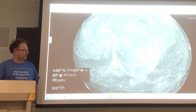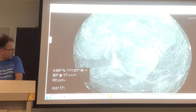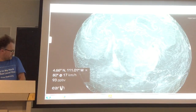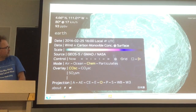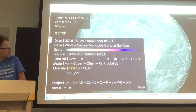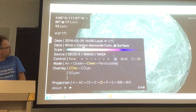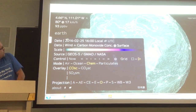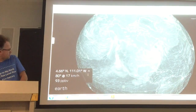So what I've got here is Earth Null School. Probably lots of you will recognize it. If you just click down here on Earth, you bring up a menu, and you can see this is looking at the wind and carbon monoxide concentration at the surface. Under mode it's chemicals: CO2, carbon monoxide, and SO2. Those are the three things that we'll look at. If you click back on Earth again, this closes down.